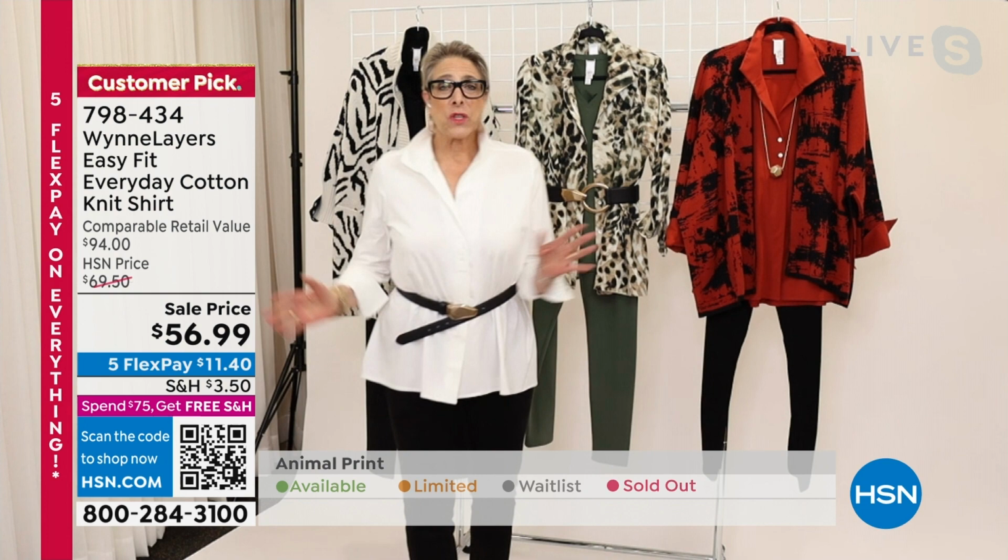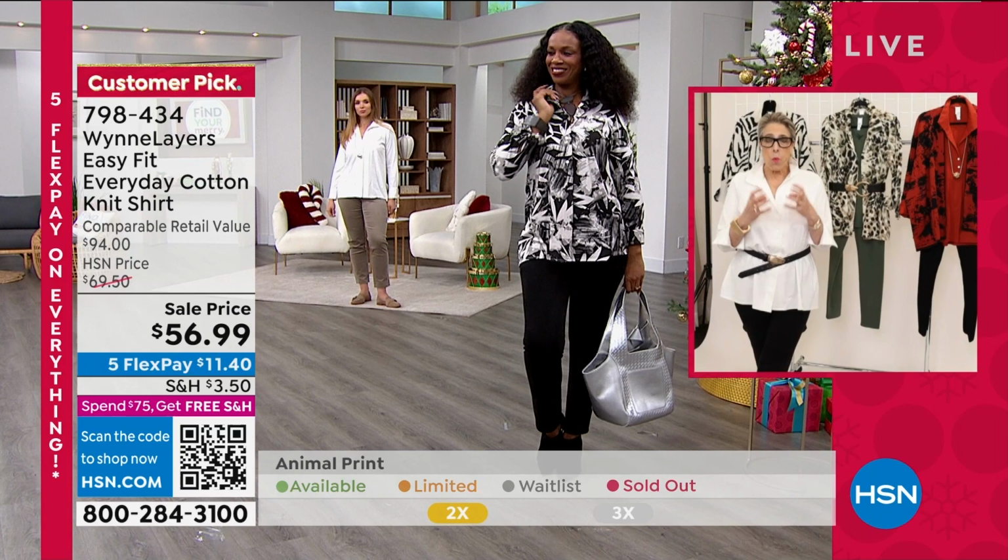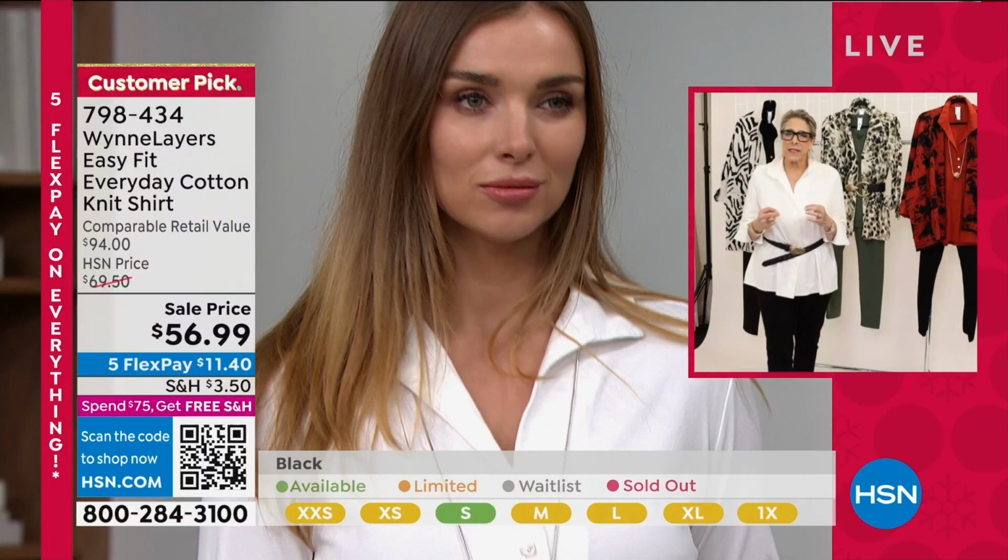And because it is a knit, it is not a woven poplin, you can also tuck it in your pants and wear it that way. It is the ideal blouse.